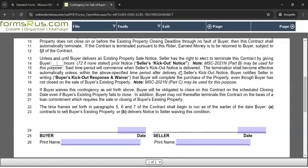And this is not a day 0 situation. This is a true 72 hours. So if I get notice right now, I've got my notices at noon, my clock is already ticking. It doesn't start at 11:59 like everything else does. This is very important right here.